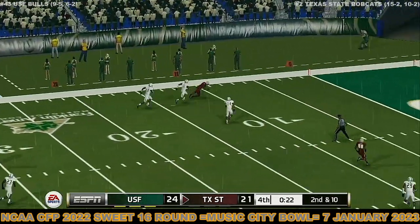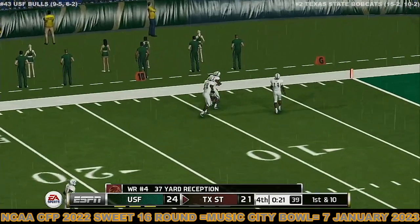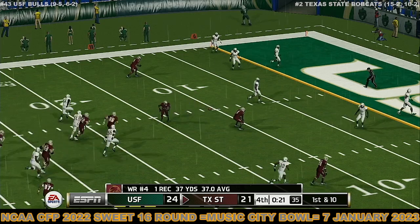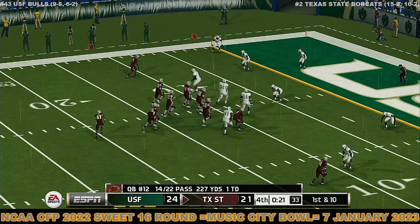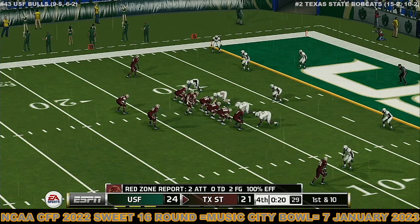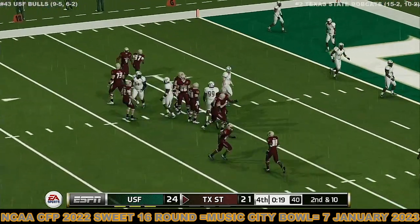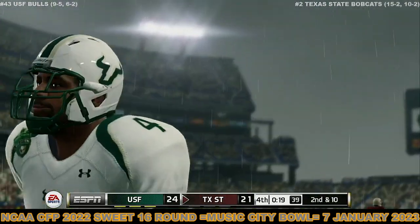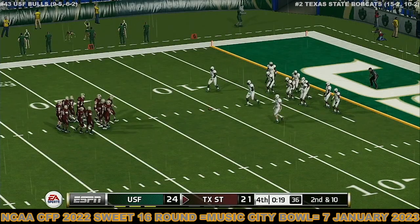Once and all, going deep. Spikes the ball. That makes it second and ten. This is the eighth play of this drive.